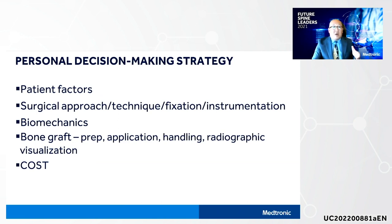Please take the time to understand the preparation for your bone graft site, how your bone graft is applied, how it handles for your use, and the radiographic visualization. And do think about the cost. I remember about 15 years ago where a hospital approached me about reducing my implant costs. And so you may need to participate in choices you make to reduce the cost of care, whether it's your instrumentation or your implants. And finally, remember the cost factor.